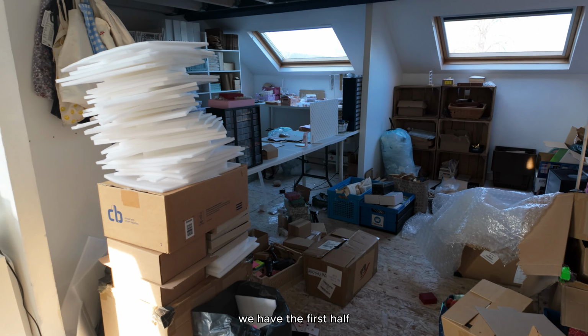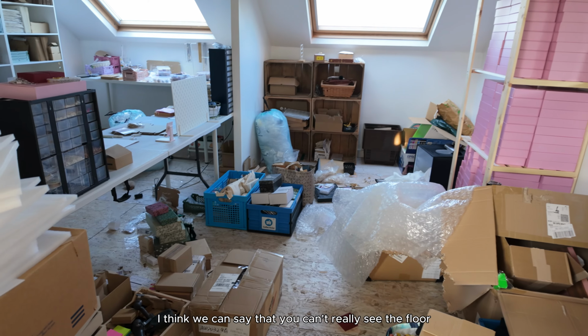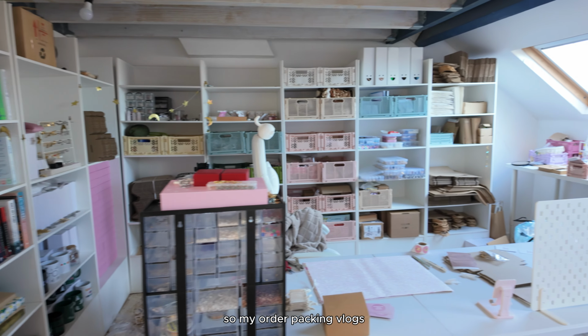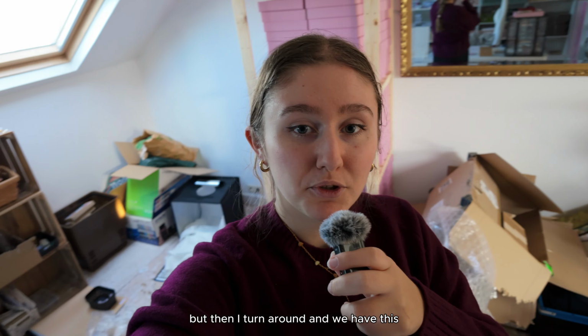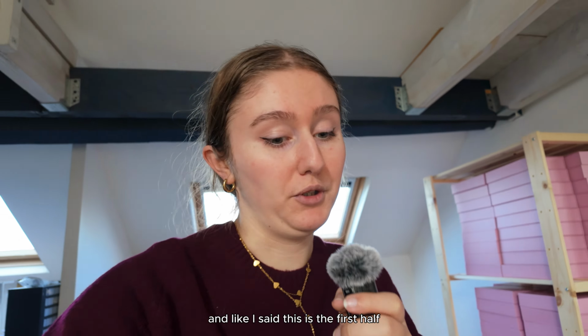We have the first half. It's also just a lot of empty boxes like this. I think we can say that you can't really see the floor, and this part is where I film most of my videos, so my order packing vlogs. So this isn't too bad. It's also quite organized because of the bins. Then I turn around and we have this. And like I said, this is the first half.